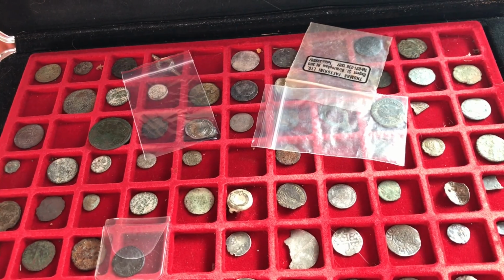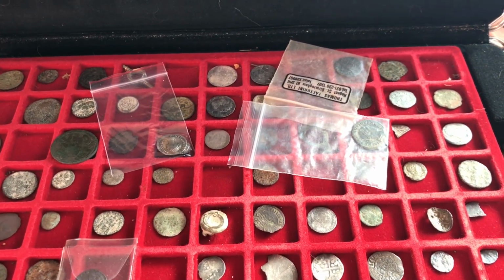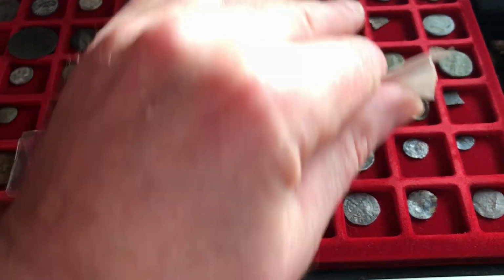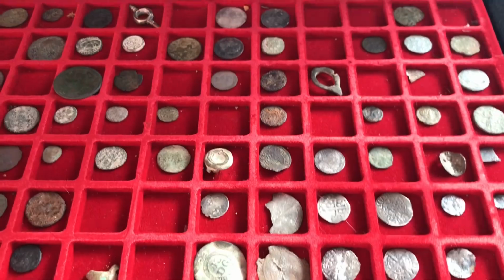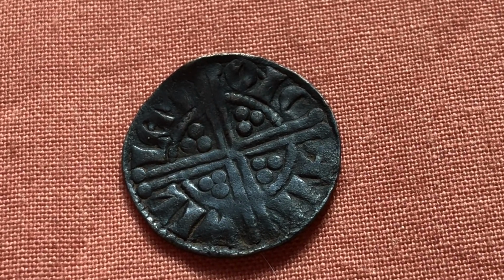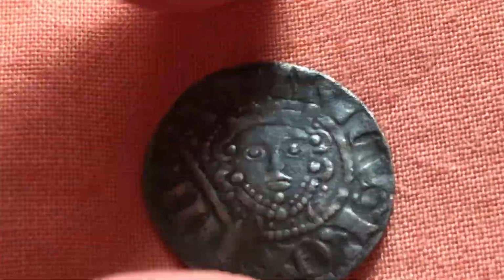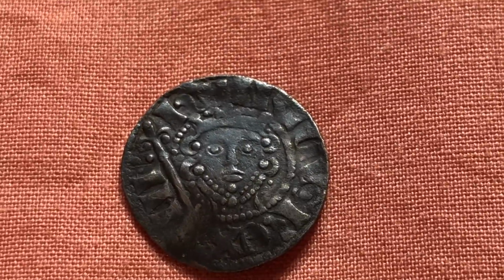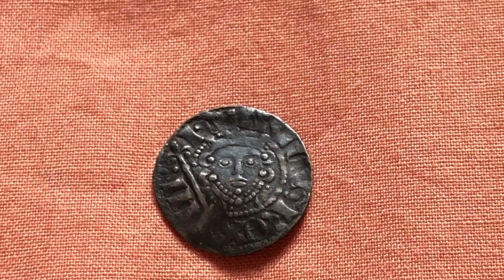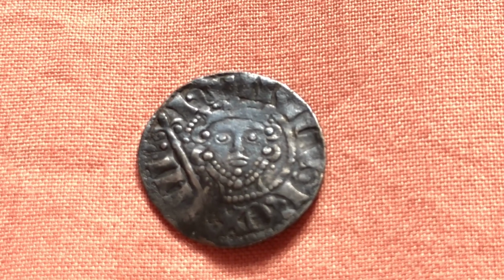Right, kids, this is one of those little cases with trays in it. I think I got it from Aldi. A few bits and a few bobs. Let's pull out the bags first, and we'll go through the ones that I've protected a little bit more. So this is a really nice Henry III voided long cross. Found this down in Salisbury out of Jordan Button. The light isn't the best in here today, but you can see them quite well. I don't want to go outside on the grass where the light might be better, because it's a bit muddy out there. Beautiful portrait of Henry III there.